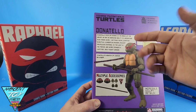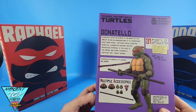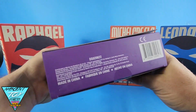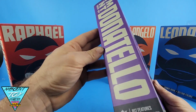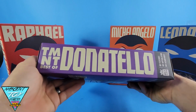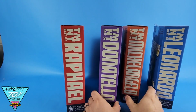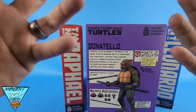It tells you a little bit of the background, tells you their weapon of choice, and has the classic TMNT logo from the old comics. You got Nickelodeon down here, some legal stuff, the Loyal Subjects logo there. On the bottom, you get the barcode, made in China, and probably something about not choking on everything. On that side, you get TMNT Best of Donatello, rad. They all say that too, Best of Michelangelo, Best of Leonardo, Best of Raphael. Just super packaging and exactly the kind that you just want to tear into. So let's do that now.